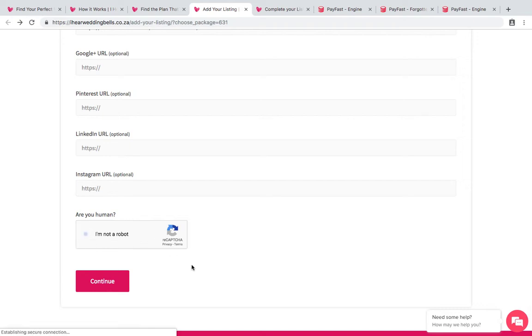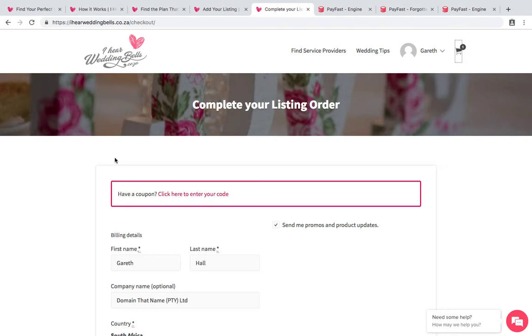Once you finish that, you can go ahead and click You Are Not a Robot and click the Continue button. Now this will lead us to the checkout area. Now this checkout area is specifically for all your business related information. Where do you want to be invoiced on a month-to-month basis? Who is the invoice being generated to?